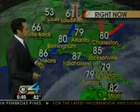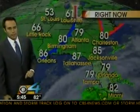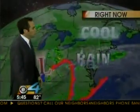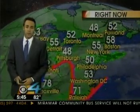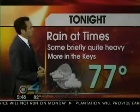Pretty nice there. Taking a look at temperatures, 53 cool degrees in St. Louis right now, 80 ahead of the front in Birmingham. Of course, clouds and rain around Tampa and Orlando with temperatures around the upper 70s. Across the northeast today, cool, and there's been some rain showers around as well. New York is 55 right now, Philly 50, and D.C. currently at 53.